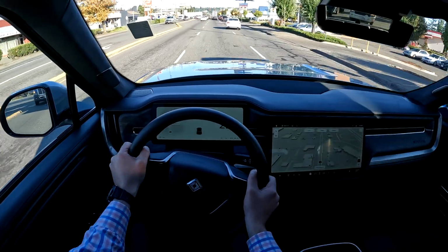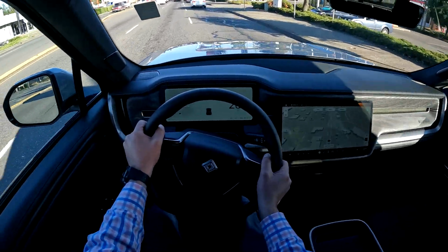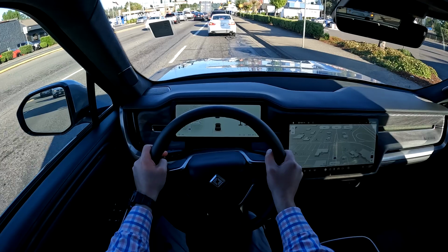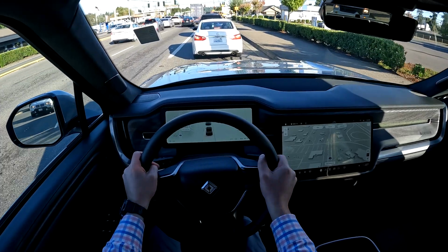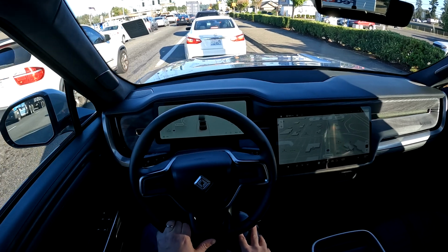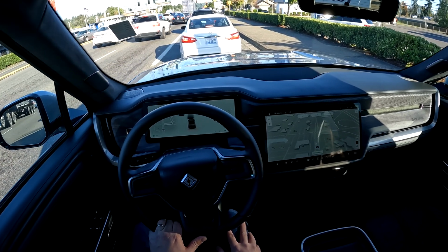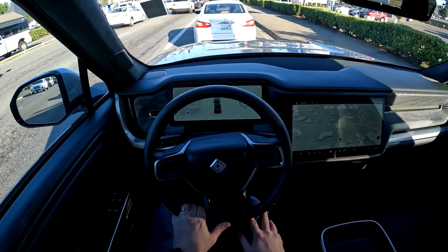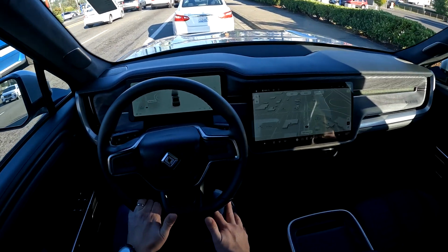So if you want the fastest charge on the road, you don't have the proprietary charging like what Tesla has. You're kind of relying on a patchwork network of fast chargers. You have Electrify America, Blink, ChargePoint. There's a lot of them out there. But the thing is that every time you use a charger, you might need a different app or something like that to use it.